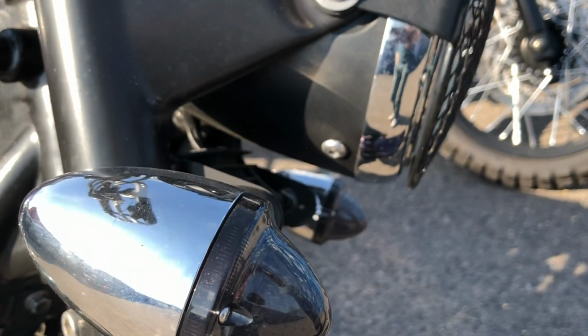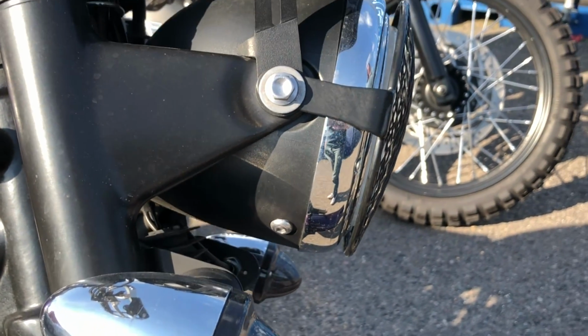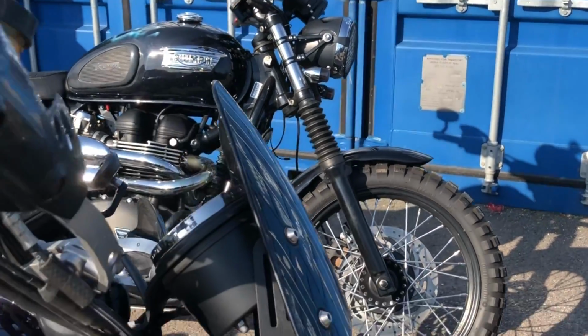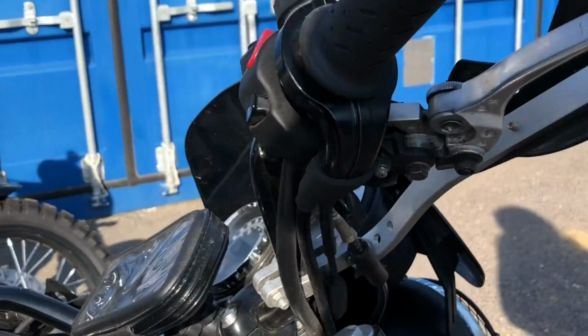Smoked indicator lenses for styling more than anything else. And I do kind of like them, but I think I like yours more. We'll go to mine shortly, otherwise I'm going to overwhelm everyone. Oh God, wouldn't want that.